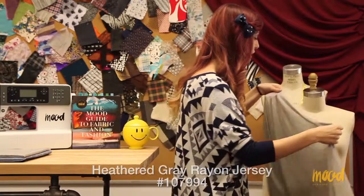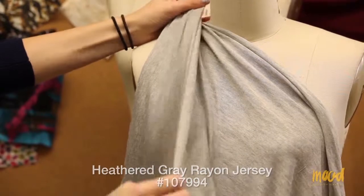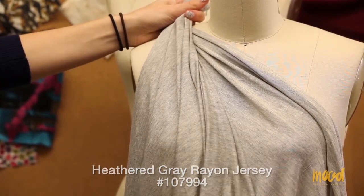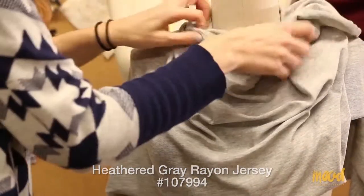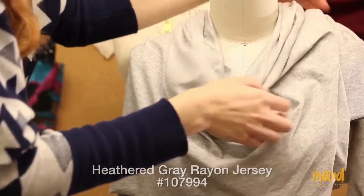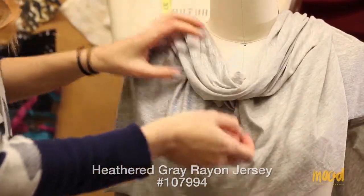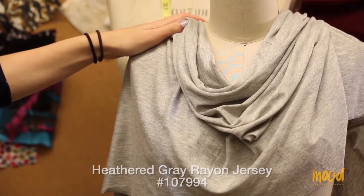Rayon fabrics have more of a sheen than cotton fabrics and are very, very smooth. They've got the softest hand, and I definitely recommend just at least feeling a cotton spandex fabric because the hand of them is just so brilliant. And Heather Gray really goes with just about anything. You can use this with navies, with blacks, with whites, with really anything.